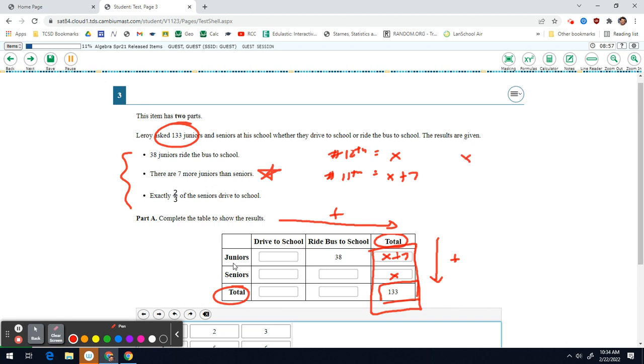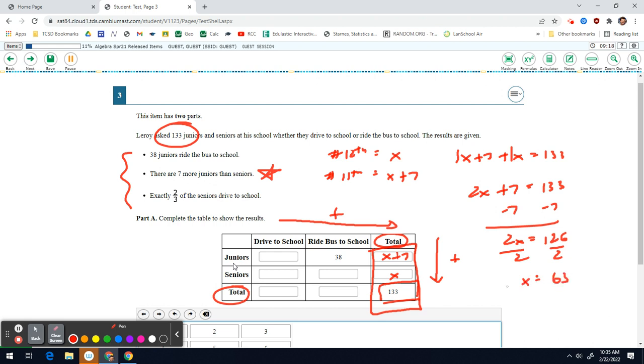So I'm going to take X plus 7, the number of juniors, and add it to X, the number of seniors, and that's a total of 133. This is a 1X and a 1X. That's 2X. So 2X plus 7 equals 133. I'm going to subtract 7, so 2X equals 126, and divide by 2, and X equals 63. There are 63 seniors, which means there are 63 plus 7, which is 70 juniors. And notice that 63 and 70 add up to 133.